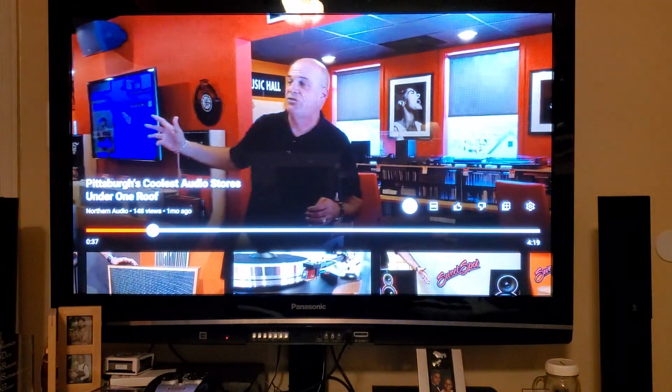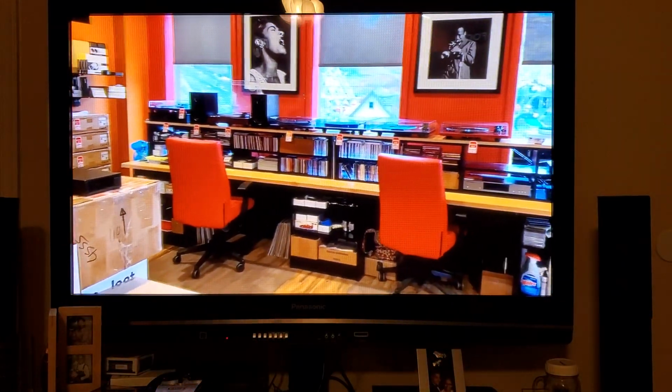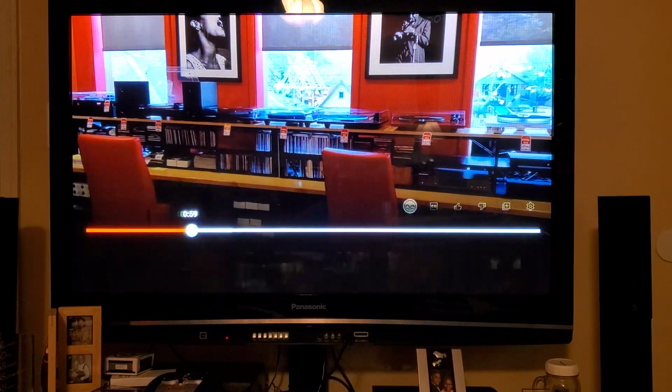Pittsburgh, PA. Really nice place. I'm going to see if I can just jump forward here a little bit. I want to show you just the room upstairs, if possible. If I can get my setup to work for me here. Go forward a little bit.